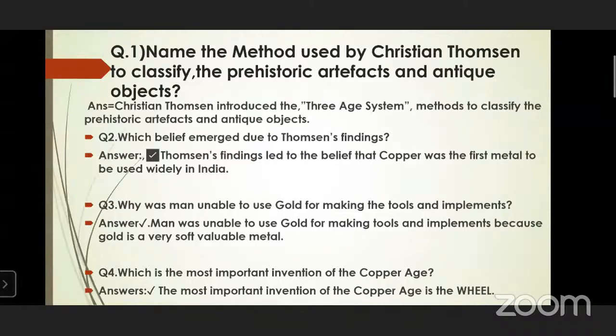So, Christian Thompson introduced the 3A system method to classify the prehistoric artifacts and antique objects. I'm asking question three. Man was unable to use gold for making tools and implements because gold is a very soft, valuable metal. Very good. And question four, which is the most important invention of the Copper Age?